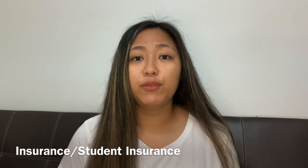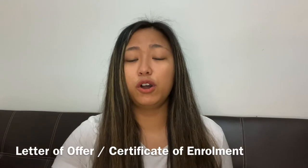Also, you need to get insurance before coming here to Australia. You can avail any student insurance or overseas student insurance. I got mine from Bupa. And also, the last one is the letter of offer. That one is from your school where you are enrolling.